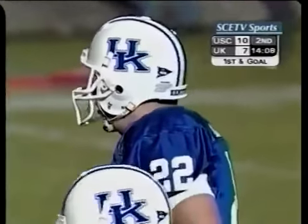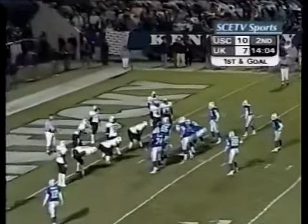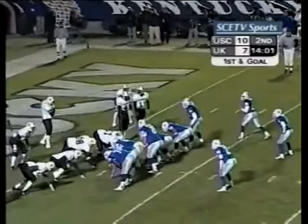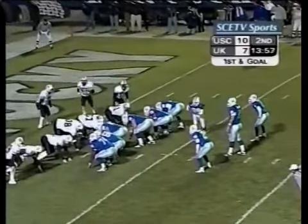I just don't know how you can give a guy that much room. You know, 3rd and 4, how can a guy be that open? I know you're playing zone, but somebody's got to be in that vicinity and to be able to make that play. That's just too much of a cushion.